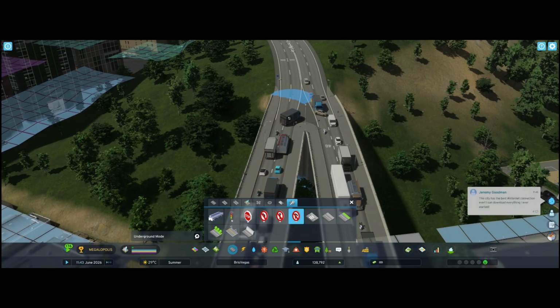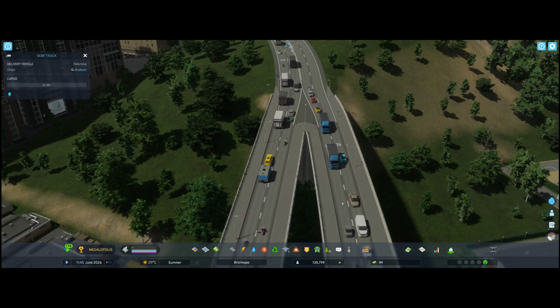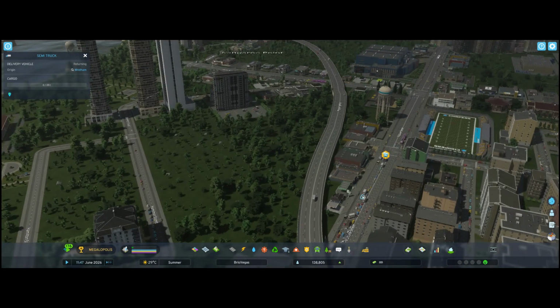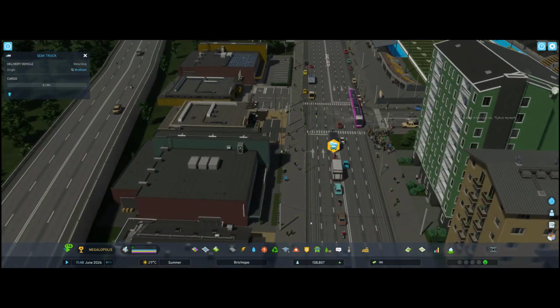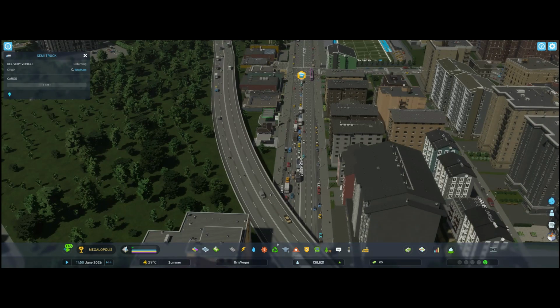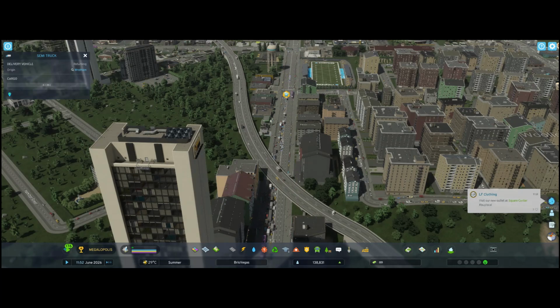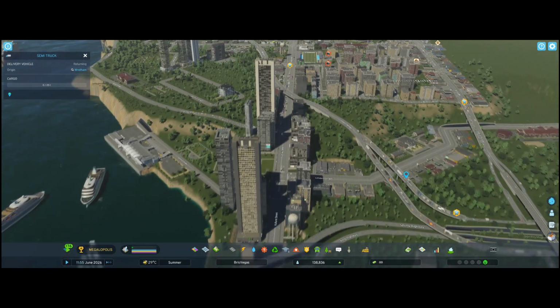Oh. I think that will help. Okay. What the dang heck is going on over here? Lots of people want to turn that way. Okay, but I mean... I think it's just the cars acting strangely. People trying to cut in and such.